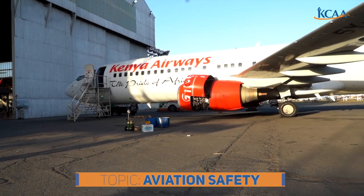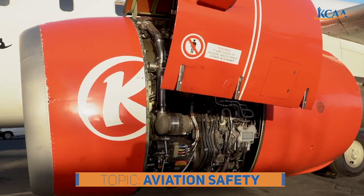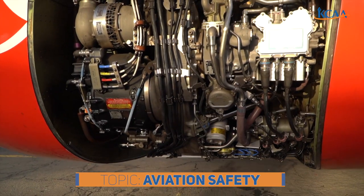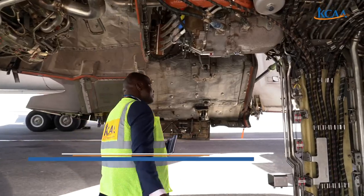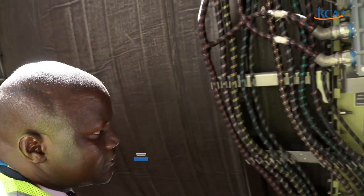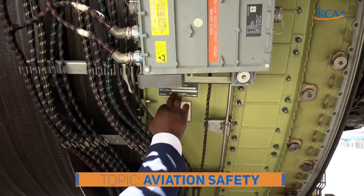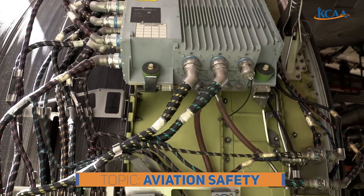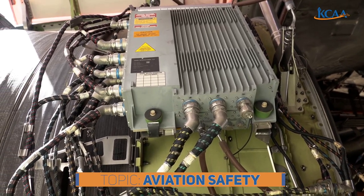Now we take you around to the engine of the aeroplane. This is the aircraft engine. It has a logbook. With the logbook, we go to the serial number. So when you come to this aircraft, we check if the serial number is what was in the logbook. And then the part number, you can see. This is the part number of the engine and the serial number of the engine. So this number must conform to what is in the logbook, what is on record. Then once we confirm that, we look at the general condition of the aircraft.